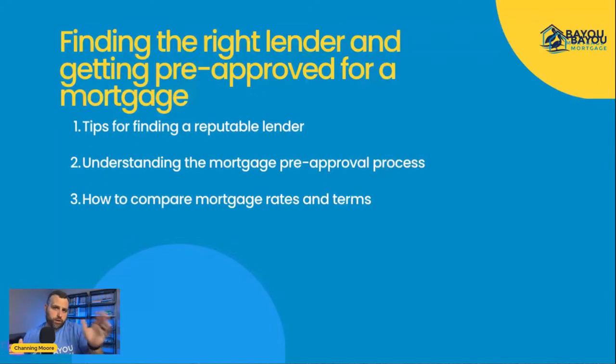You really need to make sure that you're comparing apples to apples, because case in point, you can call a lender and they can say, oh, I'll give you a 5.5% interest rate. But what they're not telling you is it will cost you $10,000. And the lender that you're shopping them with could probably also give you a 5.5% interest rate. Maybe it would only cost you $6,000 with them. And so a lot of people don't know.